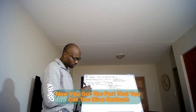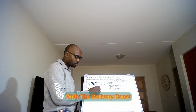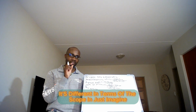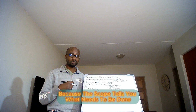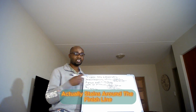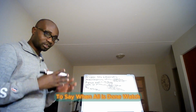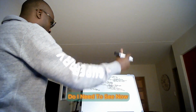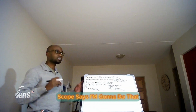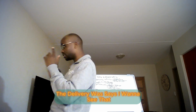Now you got the part that you call the deliverables. With the deliverables, it's different in terms of the scope, just a margin, because the scope tells you what needs to be done. The deliverables actually stand around the finish line to say, when all is done, what do I need to see? Now that is what differentiates the two. Scope says, I'm going to do that. The deliverable says, I want to see that.